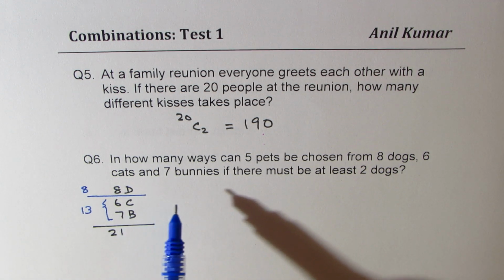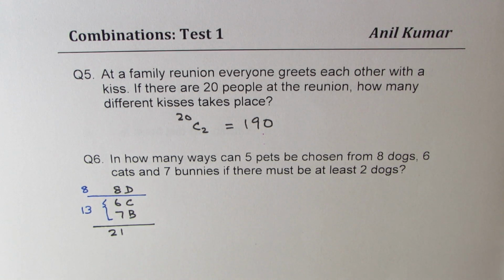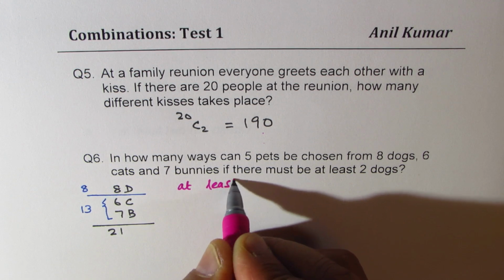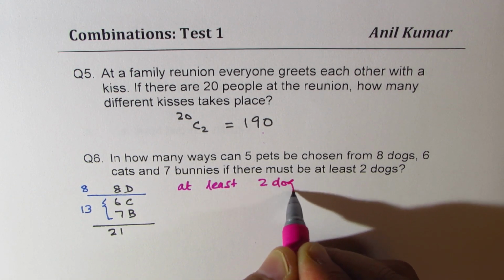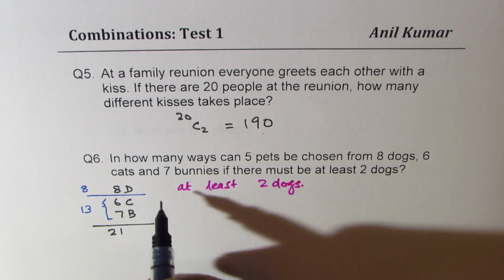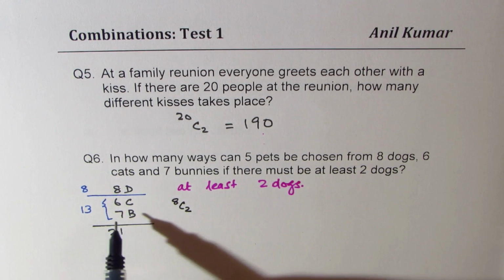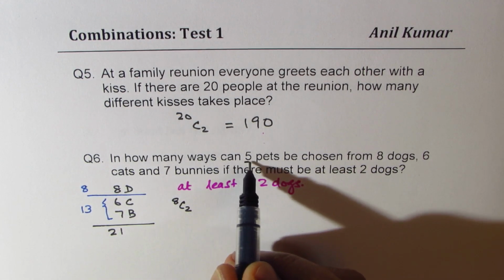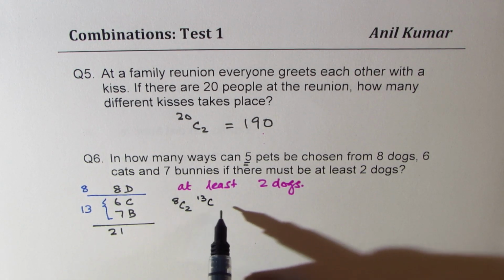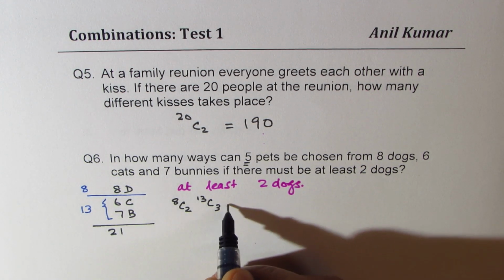So let me write them down. It says at least 2 dogs, so we want to do at least 2 dogs. You could select 2 dogs, so from 8 you select 2 dogs. In that case, since you want to make 5 pets, 3 are selected from 13. So 13C3, you get an idea, right? That becomes one combination.